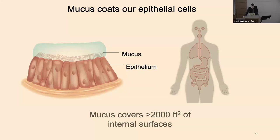It has a number of really important roles. It hydrates and lubricates these surfaces, so every time you blink or breathe or swallow, that's all facilitated by mucus. And it also acts as a barrier. Anything we ingest, any virus or different type of foreign body, has to go across the mucus barrier before it can harm our epithelial cells. And I'm interested in this barrier function of mucus.